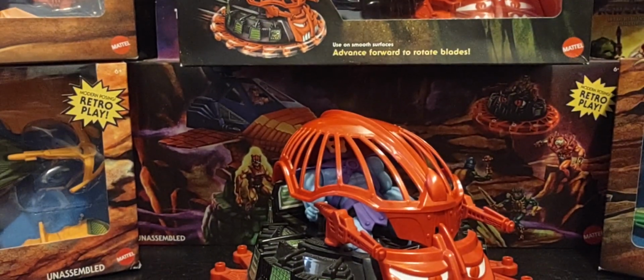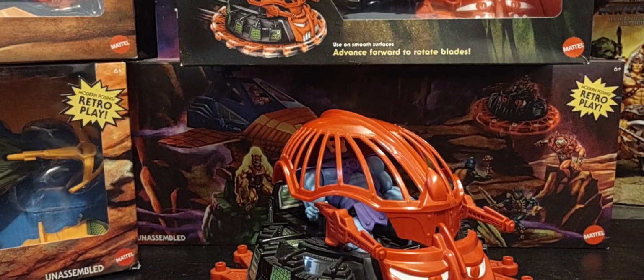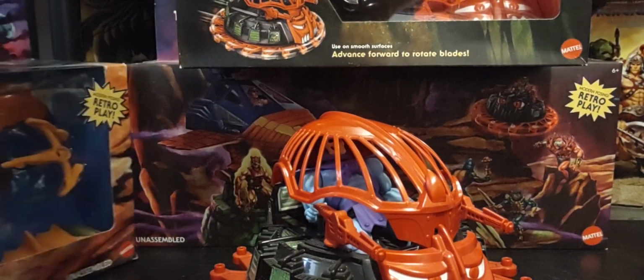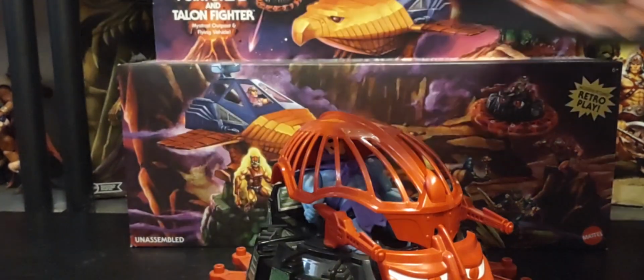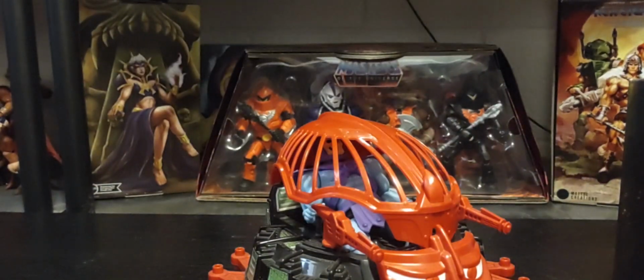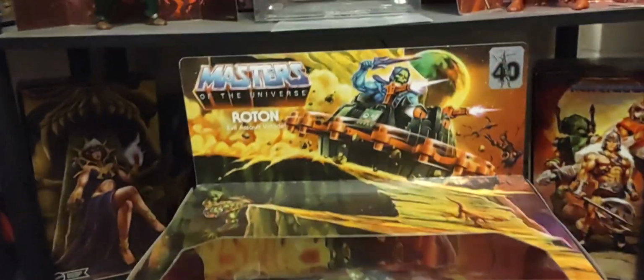All right, so give me one second, guys. I'll get these other vehicles out of the way, and we can take a much closer look at the ROTON. And here we go. We got the ROTON.